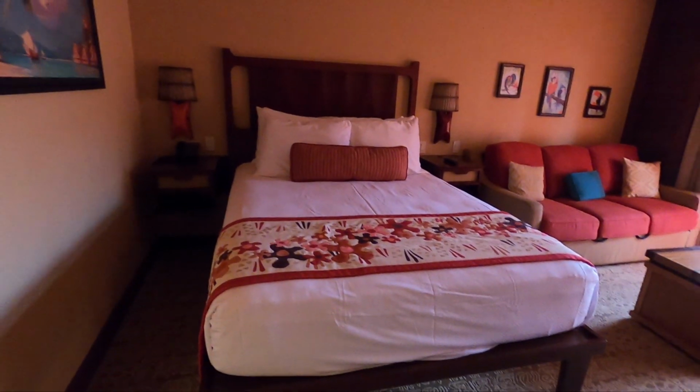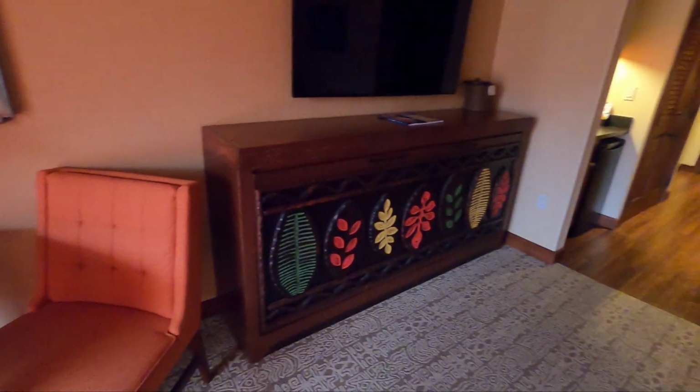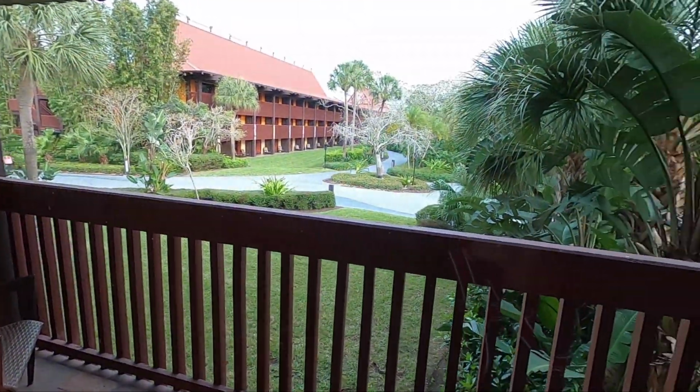Okay, we're at Polynesian Village and we're staying in a deluxe studio standard view. And just like the other room, we have a queen size bed, a sleeper sofa that pulls out into a bed, the pull down bed under the TV again, little kitchenette, a little balcony here, looks out over the property.